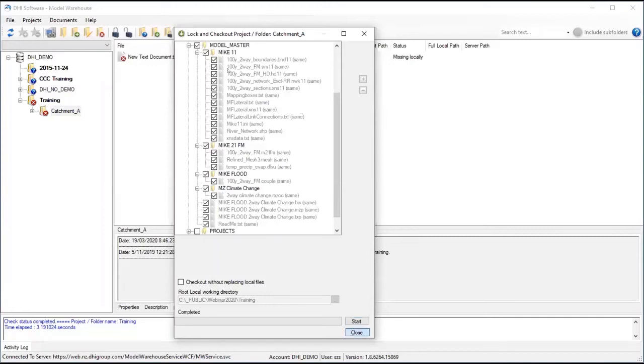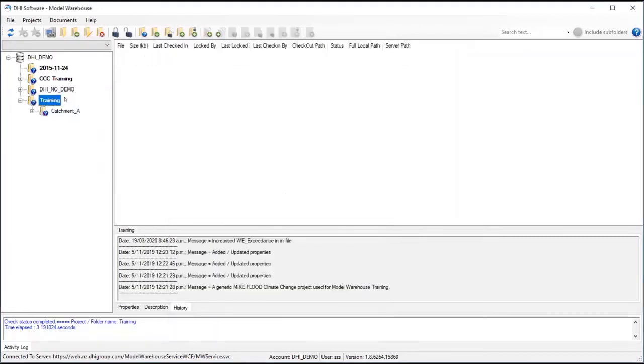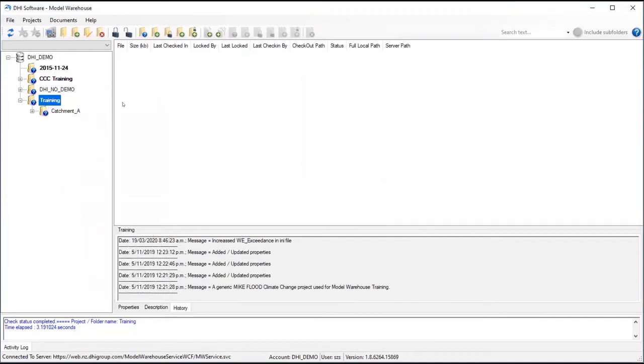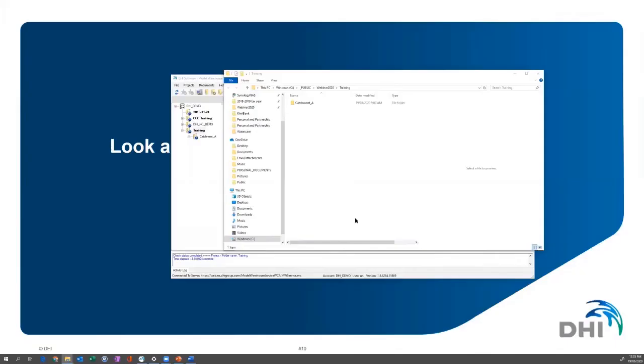So if we close this dialog, because this folder is mapped with a location on my laptop, I can easily find where that is. I will just open the working directory. And now I think I need to share this as well. Let me just share the screen. I think that would be better because I'm shifting between a number of applications.